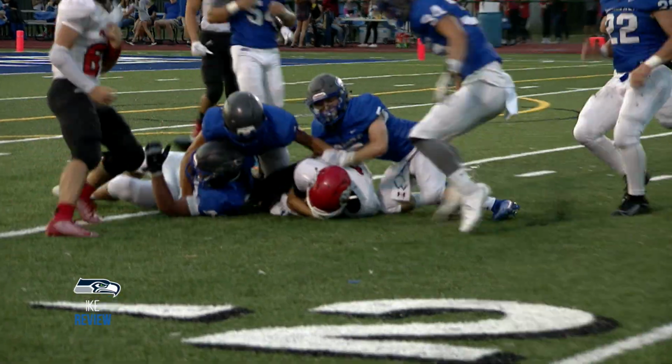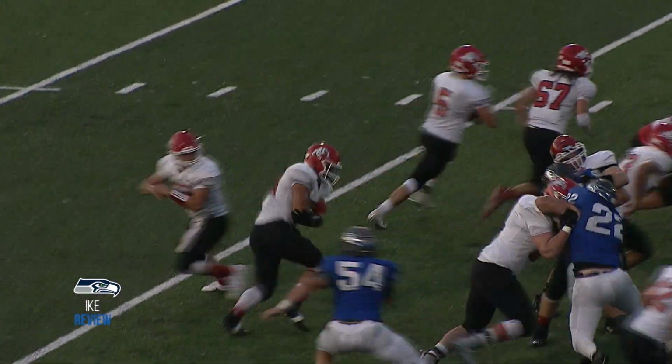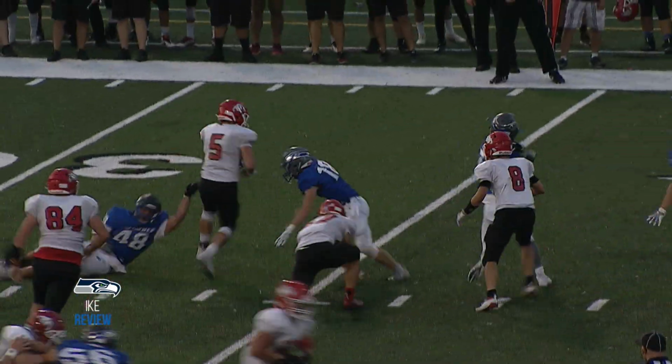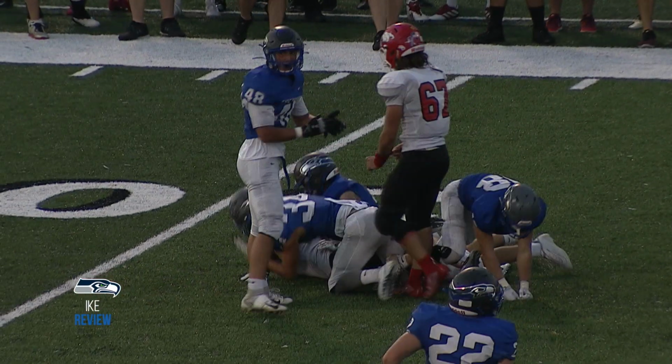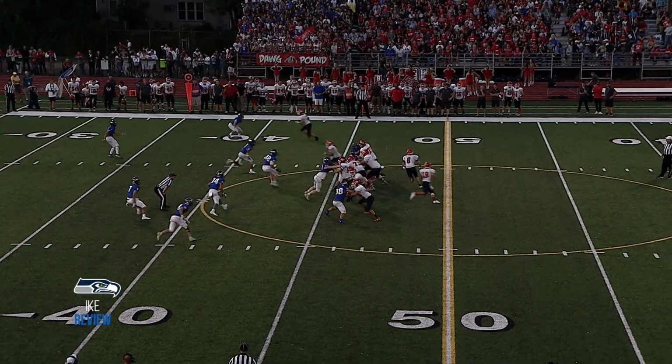Eisenhower's defense was amped up for their battle with Romeo, and it showed. With this Bulldog drive ending with an interception by Anthony Cardamone.